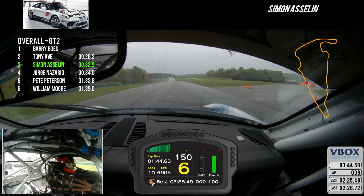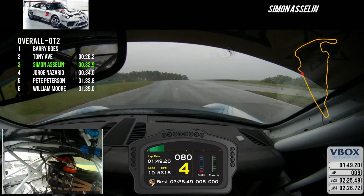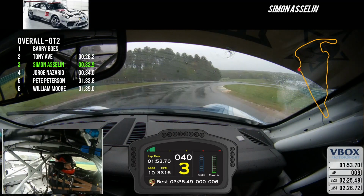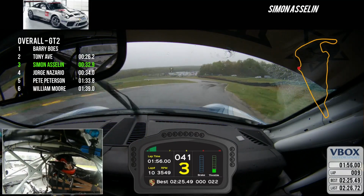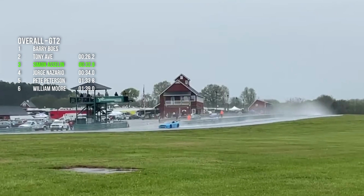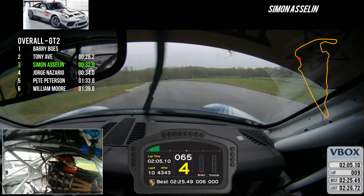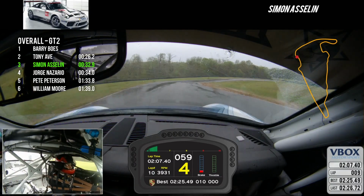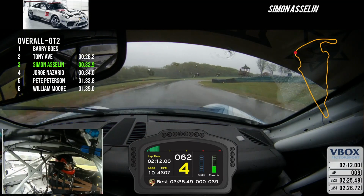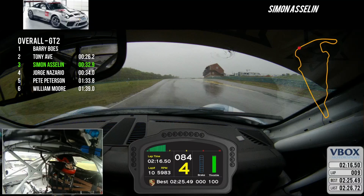Barry Boes, we're still waiting for Boes to come around. When he does, and there is Barry Boes on the front straight, he will take the win in GT2 with Tony Ave in his Acura RSX, if he can keep that car rolling on this last lap, he's probably another 10 seconds or so from passing the stripe. He would come home second in GT2. And there he goes, Tony Ave, passing the stripe. Simon Asselin will come home here in just a few moments.